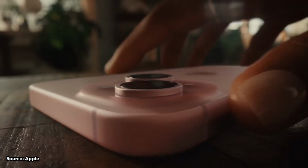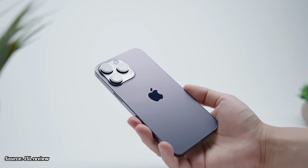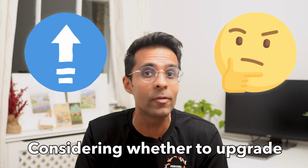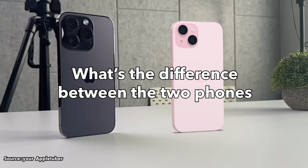Are you looking to buy a new iPhone and debating between the new entry-level 15 and last year's top-of-the-line 14 Pro, which are very similarly priced by the way? Or maybe you own an iPhone 14 Pro and are considering whether to upgrade to the 15 or not, but getting thoroughly confused with all of the technical language in the reviews, and the processing speed and the megapixels and the focal length, and wondering if someone can just explain this to you in simple English and tell you what's the difference between the two phones and which one you should buy.